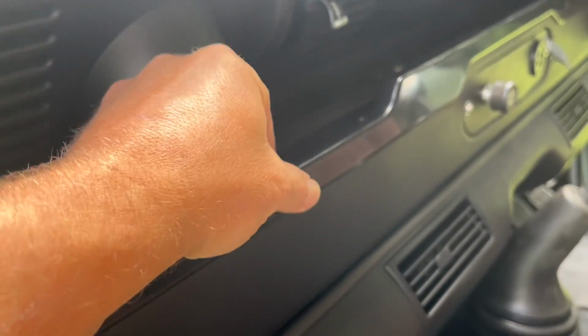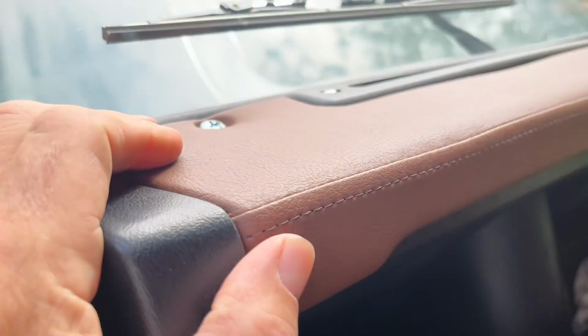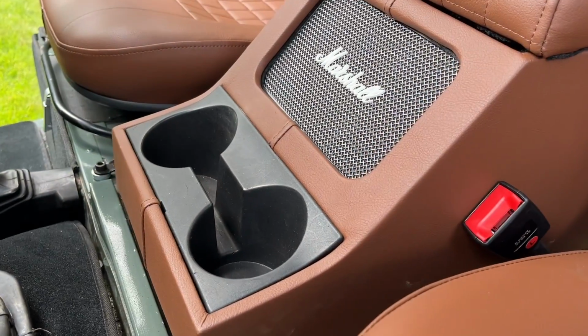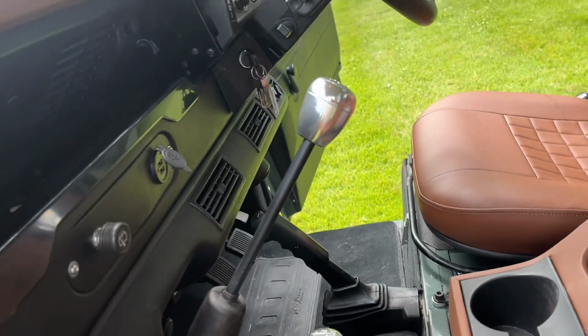Even this little trim piece is brand new, because these kind of break a lot on Defenders, so that's new. Dashboard, again, handmade, hand stitched leather, new hardware everywhere. Cup holders in the cubby box. Even the gear shift knobs are new.